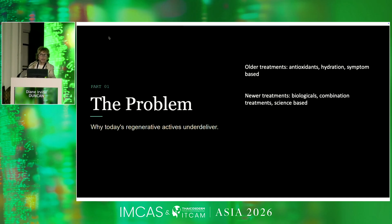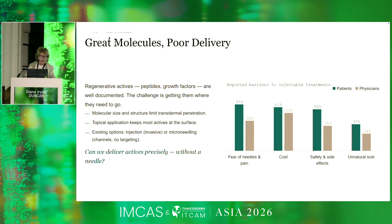I think the newer treatments, and we're seeing a lot of them here at this conference, are scientific, biologicals, or combination treatment based. So I think that we have a lot of regenerative actives. Peptides are pretty popular everywhere and are really pretty well documented, but the delivery system is lacking. And topicals, of course, don't get through the stratum corneum without a lot of help. And if you have needle delivery, then a lot of patients may not come back.